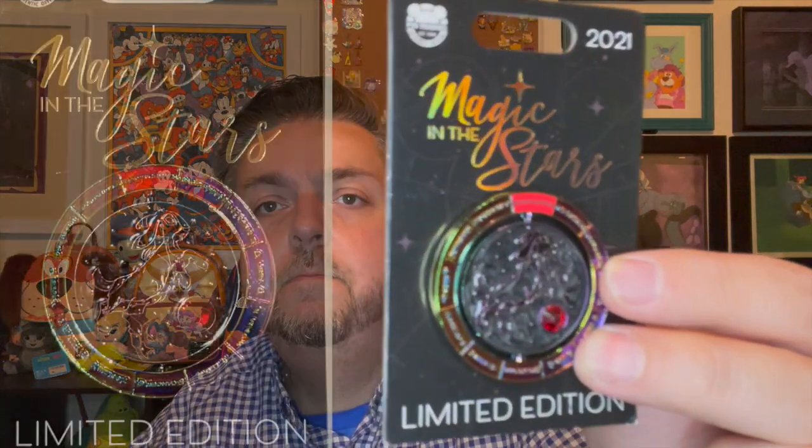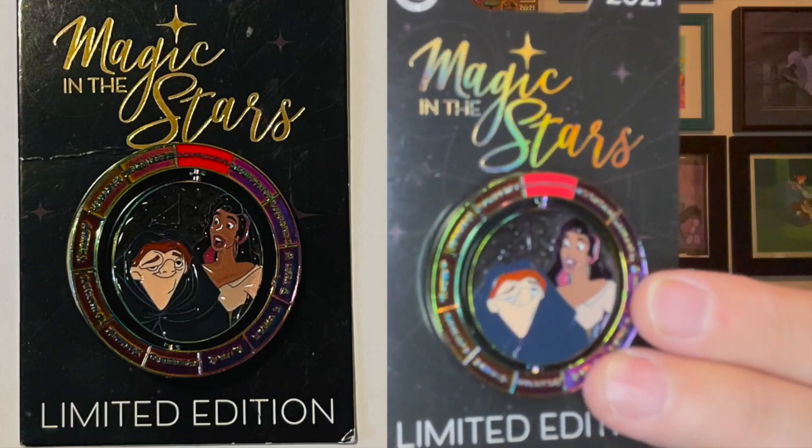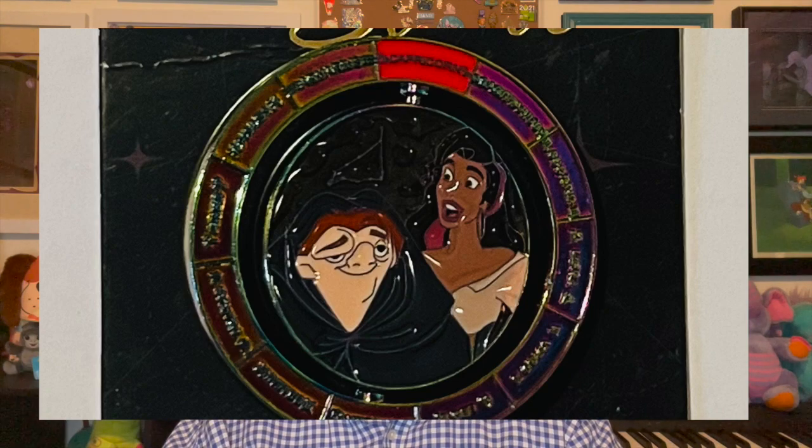All right. Pulling to pieces. So this is one of those Magic in the Stars. It's like a flip around pin. This is from The Hunchback of Notre Dame. And so you've got Dolly on the front, and then if you flip it to the back, you've got Esmeralda and Quasimodo. I'm not quite sure what the face Esmeralda is making is, or I guess really the face that Quasi is making, doing Esmeralda. We're not sure, but awesome pin.